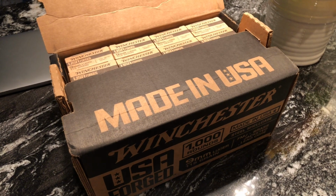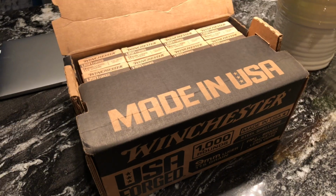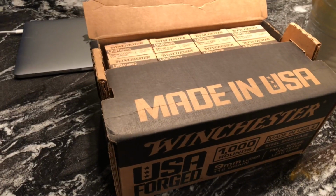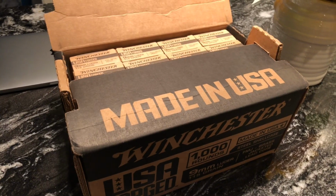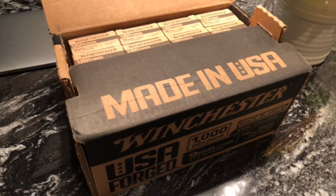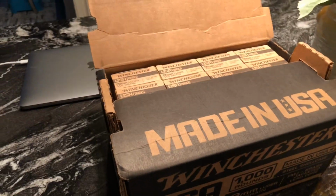I think the only company is Remington going bankrupt, but somebody else is buying them out, and it's an American company for whoever didn't know that. But it's just going to be another player in the game, and if anything, they're going to be producing more ammo, because obviously they're not going to buy a company to produce less and make less money. It just doesn't make any sense.